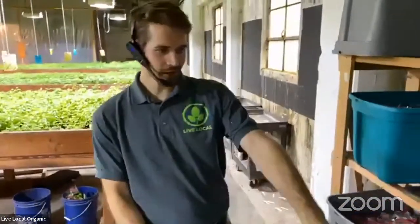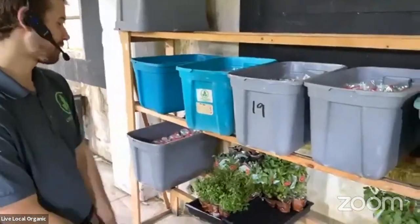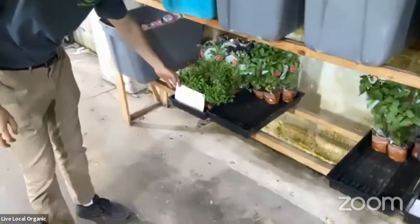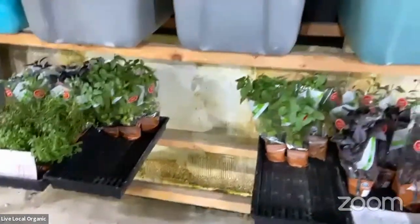And as you can see here, we've got some plants that are going to be going down to Eugene. I'm going to be taking those down there tomorrow, actually. So if anybody's in the Eugene area, you can look for our little Live Local van delivering products down there. And then we've got some other stuff going to some of our other southern stores. We just have little labels for which plants are going to be going where.